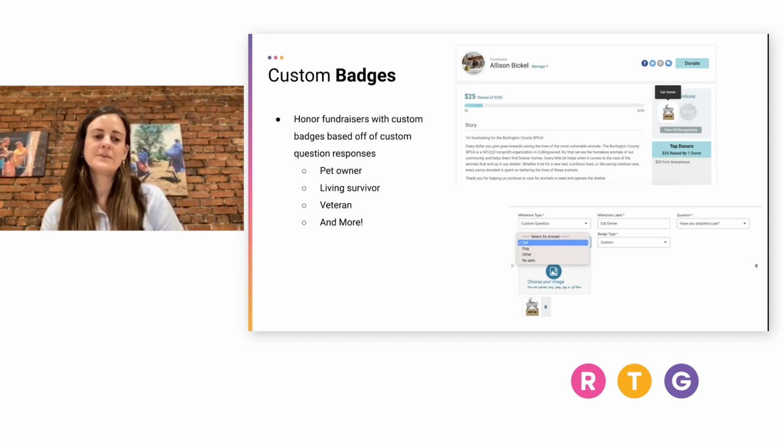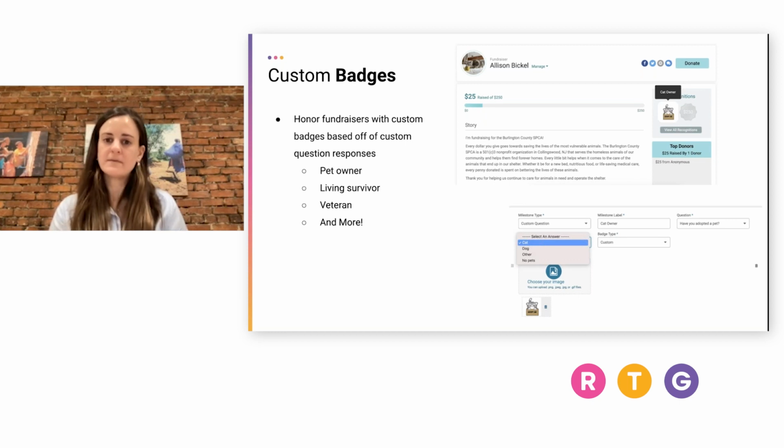We gave a few examples here, like Living Survivor, different veteran badges. I think there's a lot of different use cases, and we're already starting to see some events use this, and really looking forward to seeing how people can get more creative. Again, this is just another touch point that nonprofits can have with their fundraisers to really highlight and honor them and really make their pages pop even more.